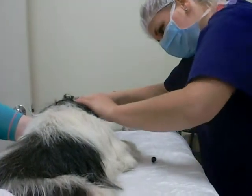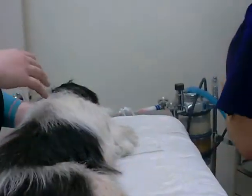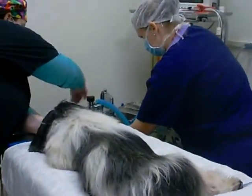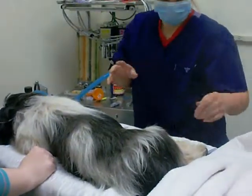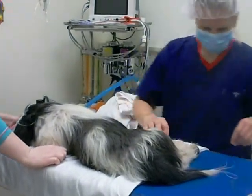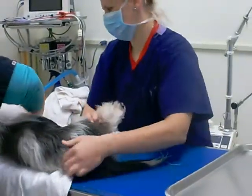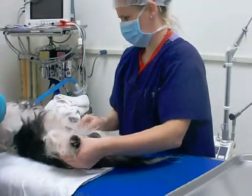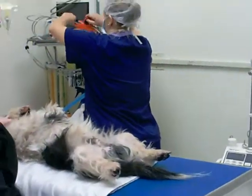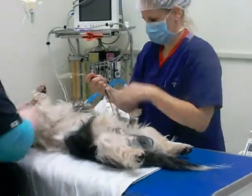Here we're applying eye lube. Next, we will get him properly put on a table, centered, still on the heat source, which is a hot water blanket with a towel over top so he doesn't get burned. So he will be tied in and then hooked up to the monitor.